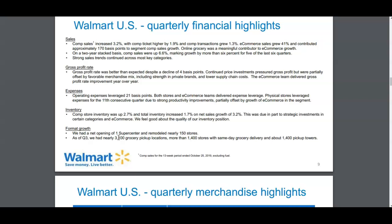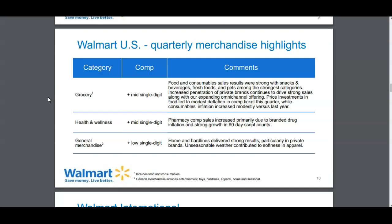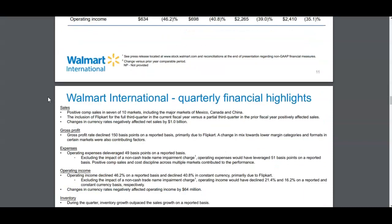As of Q3, we had nearly 3,100 grocery pickup locations, more than 1,400 stores with same-day grocery delivery, and 1,400 pickup towers. What we're seeing is more and more people realizing that it's not necessary to spend hours shopping in the grocery store. It's much more efficient to simply buy your items online and either pick them up or have them delivered to you. The fact that Walmart is embracing same-day grocery delivery is a really nice way for them to compete with Amazon, because Amazon's doing the same thing with Whole Foods Market, and also to compete with food delivery services like Uber Eats and Grubhub. This is a way for Walmart to compete in that market where people expect their food to be delivered on demand. Okay, so now let's go into some other numbers, the international numbers.